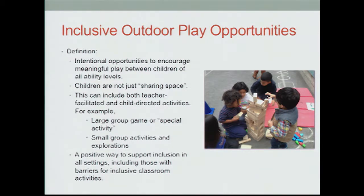To begin, I just want to talk about my definition of outside play and inclusive play opportunities. Then I'll talk a little bit about how I have set up, planned and organized my environment and this outside time to help encourage science and inclusion, and then I'll give a couple examples. We're running a little behind, so sorry if I speak too quickly or skip things. My definition is basically intentional opportunities to encourage meaningful play between children of all ability levels. I have a couple citations.